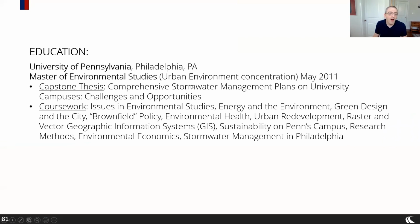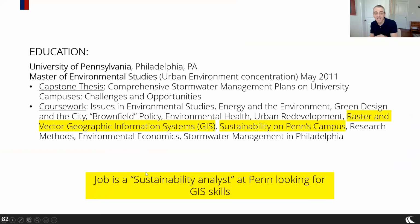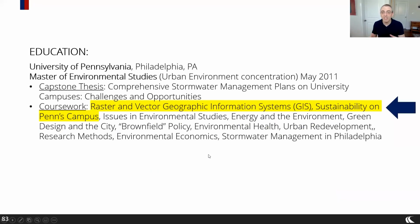Prioritize information within the different sections. If you are getting a master's in environmental studies here and you're applying for a sustainability analysis position at Penn, a sustainability role looking for GIS, right now you can see in my coursework those things are buried midway through that paragraph. I can prioritize those by shifting around the order of things so that the most important words come first. The reader sees those immediately, and that's going to help satisfy their desire to have someone who has the things they're looking for in the role.